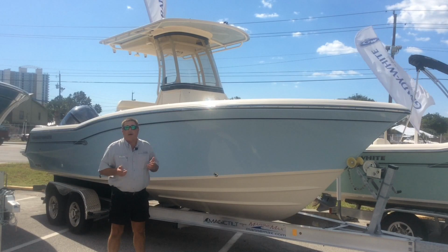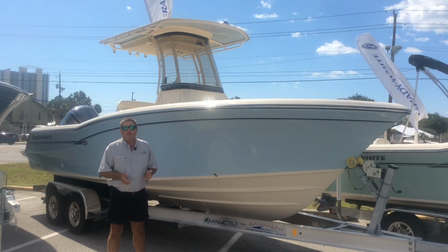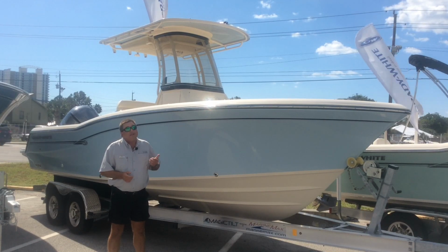People often ask me why Grady-Whites cost more per model length than some of the competitors. One of the many, many reasons is that you're getting more boat.